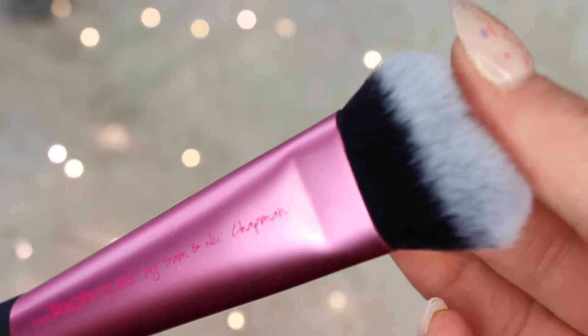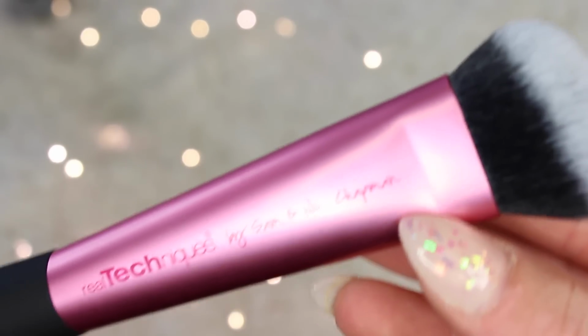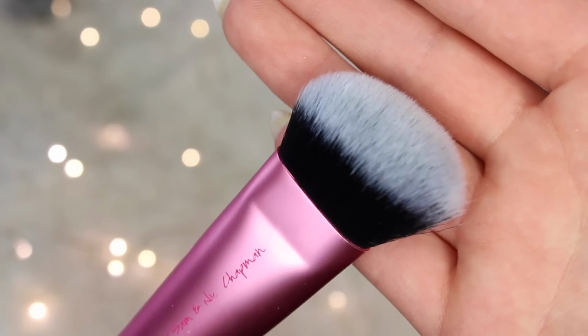Another thing that I picked up at the drugstore was another Real Techniques brush, and this is the sculpting brush. It is the pink one, and I love all Real Techniques brushes, so I know I'm gonna love this one. This one actually claims to be really great to define your contour, so I'm really excited to try this out. I don't know if you can see it, but I will insert a close-up, and yeah, I had to get this one. So I got another Real Techniques brush.